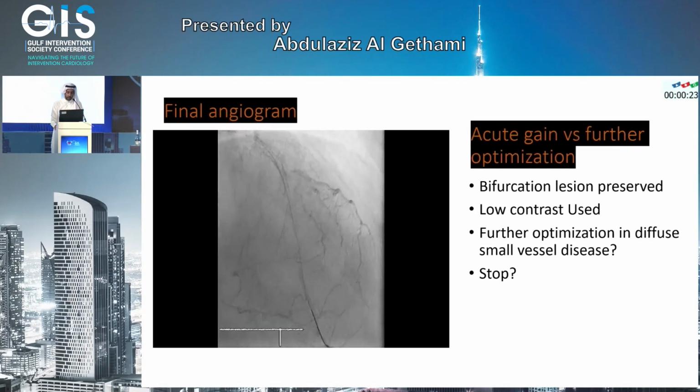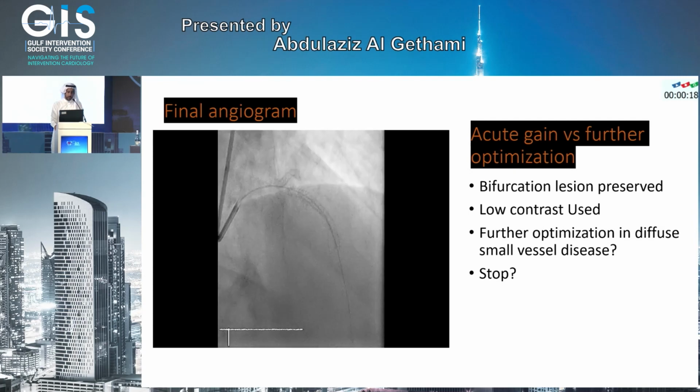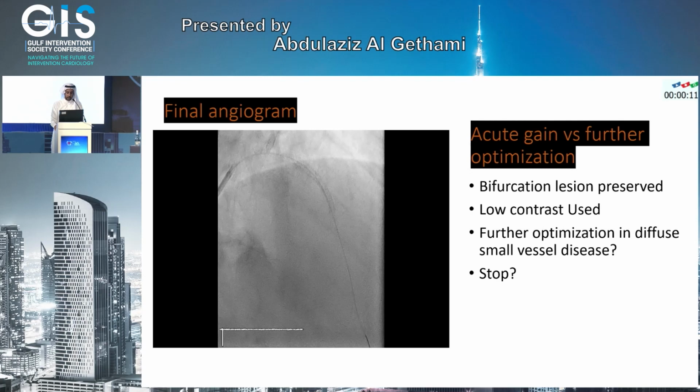Then we are looking at acute gain versus further optimization. We did have low contrast. Do we need to optimize more? This is small vessel disease. Do we stop? We decided to stop. We're happy with the result.